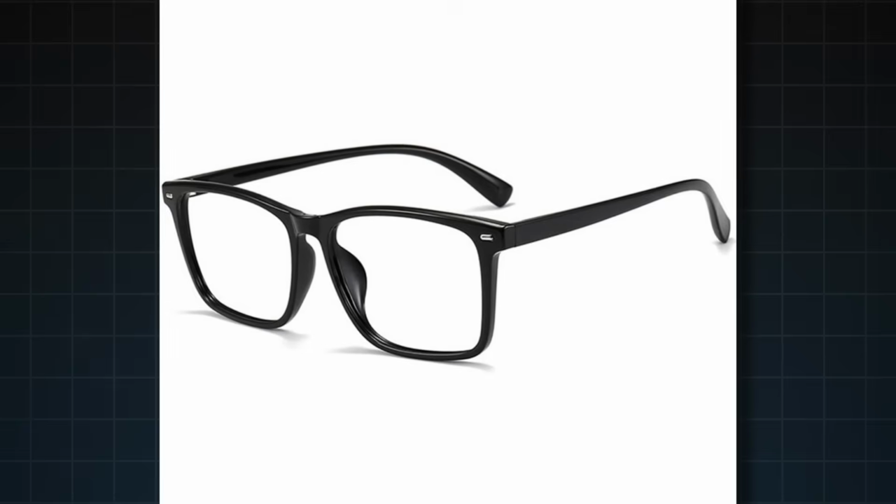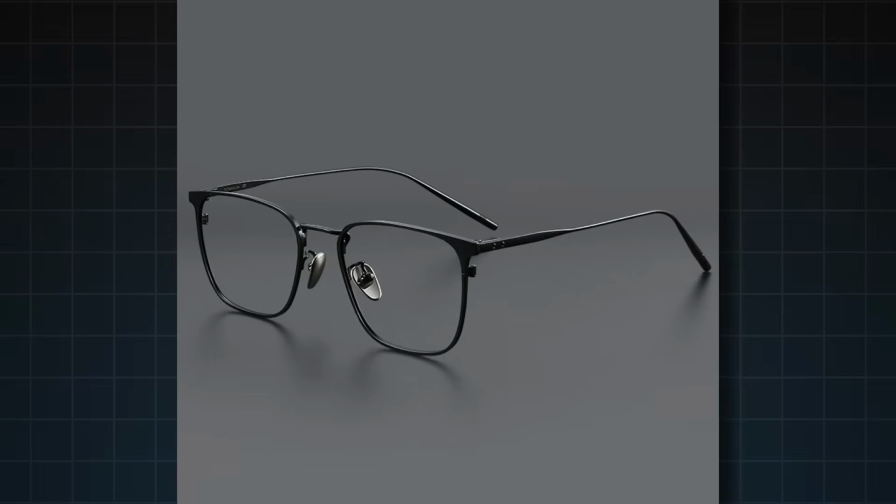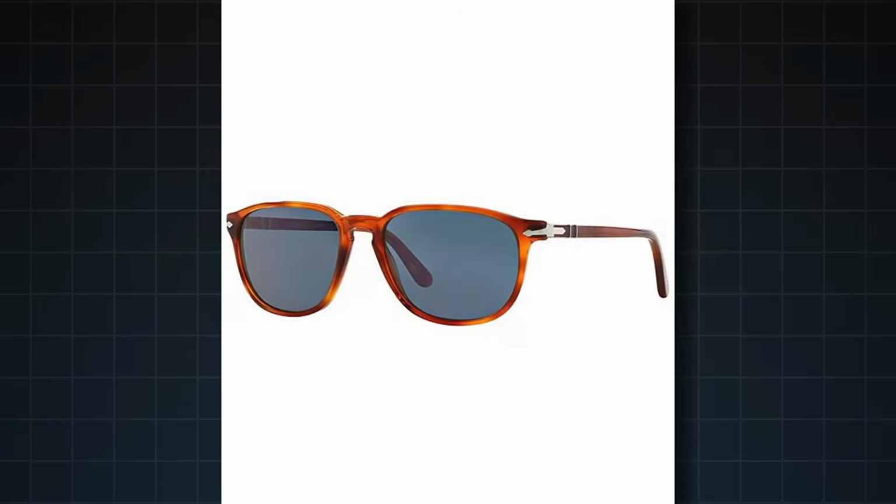I always suggest investing in one signature pair of high-quality frames that fit your face shape, your complexion, and your personality. Think of it like your visual handshake. It's one of the first things people notice. Go for something matte, acetate or titanium, tortoiseshell, brushed gunmetal, or deep matte black. Thin frames make you look intelligent. Thicker frames add presence. Just avoid anything too trendy or juvenile.